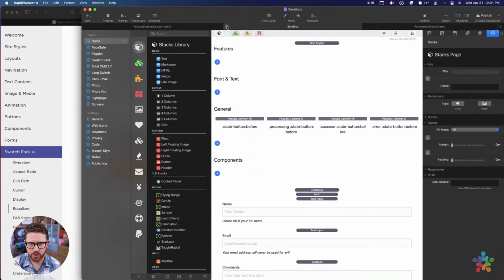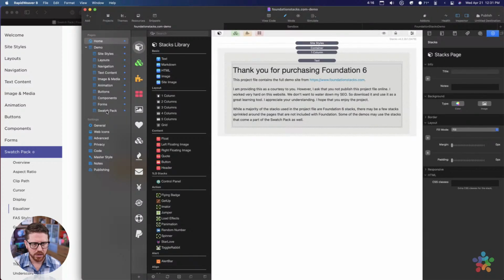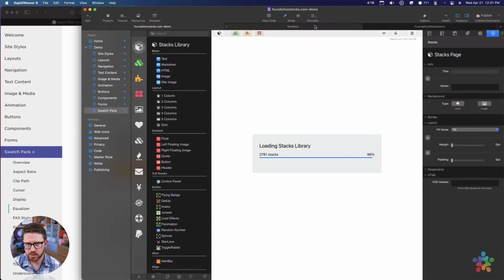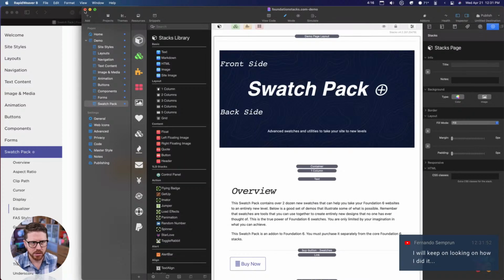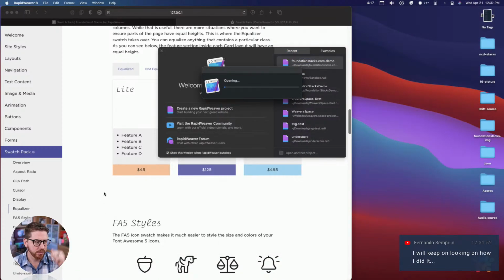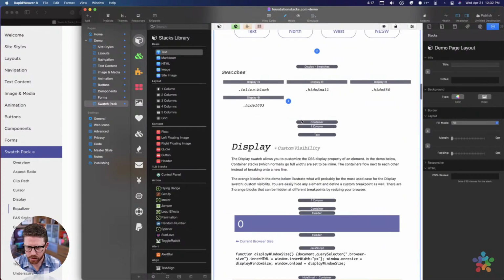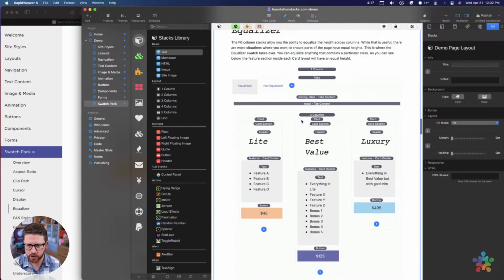Oh man, it opened 3 projects all at once. So let's see here. There it goes. Oh. Of course, the one file I wanted to open is not opening. Sorry, 1 second. Let's open up that file again. Okay. Now we're back. Where were we? Okay, equalizer.